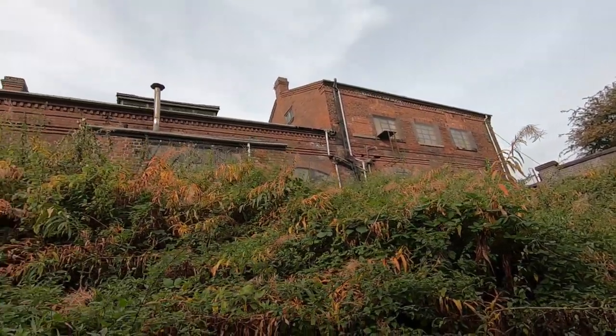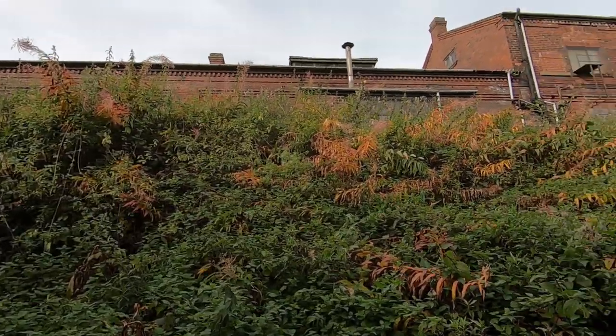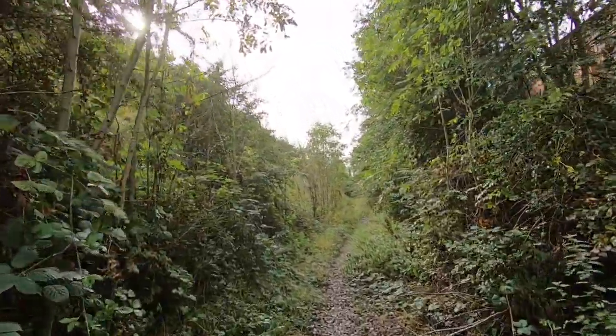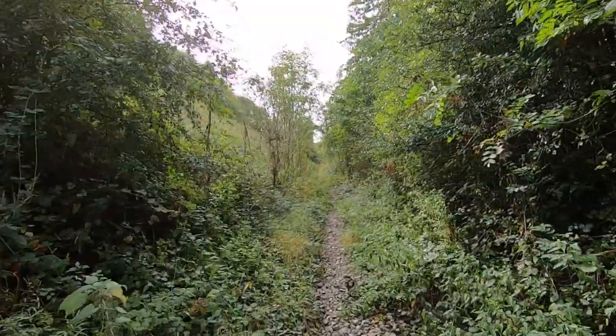So I think that might have been a former colliery building. It's really old brickwork. So we're heading towards, we've passed the Colliery, and we think the site on the right was for the colliery itself.